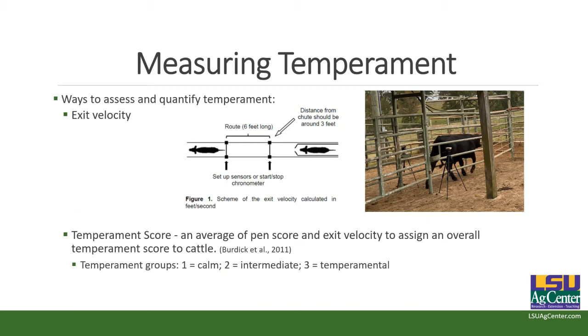So it does require a little bit of equipment here if you were to utilize this one, but the good part is it's a number. You can't change this. Your eyes don't change this. You're seeing a number on a screen.